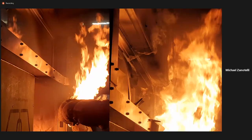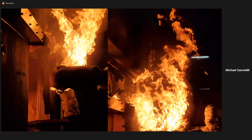As we talked about earlier, roughly 9 minutes into the test, you can see the lower horizontal framing member, or transom, starting to melt, deflect, and twist. Moments later, you can see the lower framing of the wall giving way as the flames eat through the wall system.